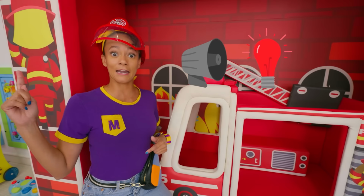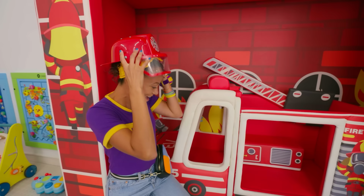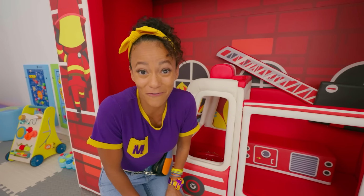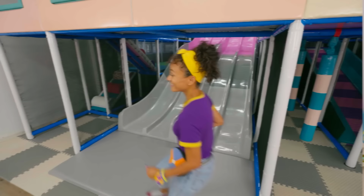Something like that. Okay, let's see. I'll put this firefighter helmet here. That way, if someone wants to play, they can be the driver and wear the firefighter helmet and look like a real firefighter. Let's go back to the slide and see what the next item is. Come on. Yes, so far, so good. And I think there's another item about to come down.